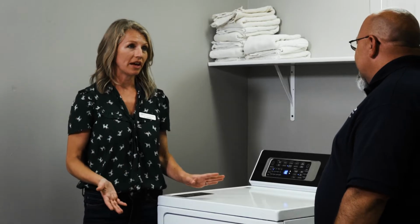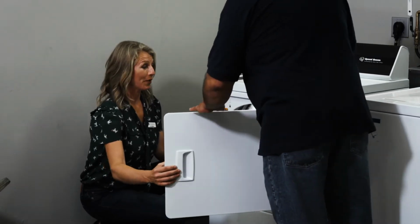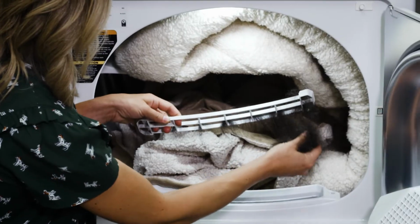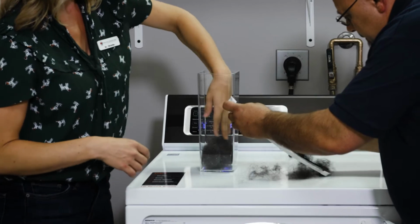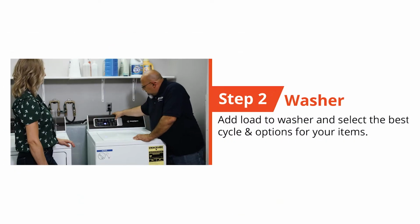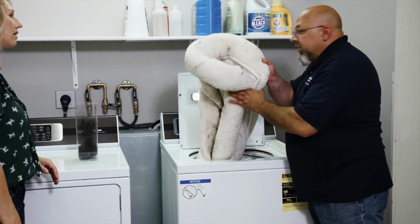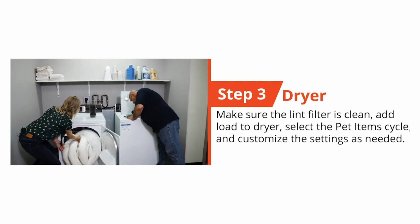Okay, so it just finished up, Kevin, and see how much hair came off. Whoa! There is a lot of hair there. That's pretty amazing. So that's not going to be in the wash. Let's put it into the washer here and I will get it ready. I am going to do a heavy duty cycle. We're gonna put it into the dryer now, do a complete cycle, and see how much more we can get off of it.